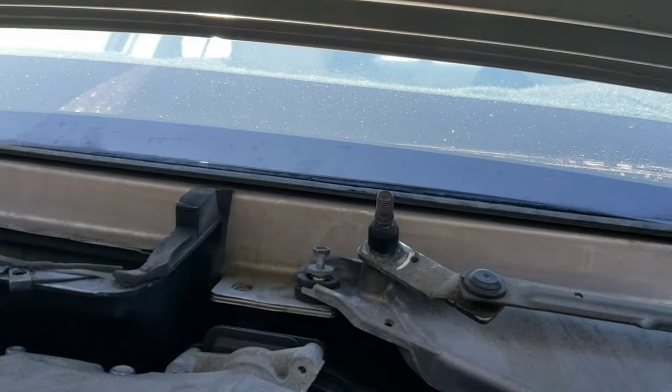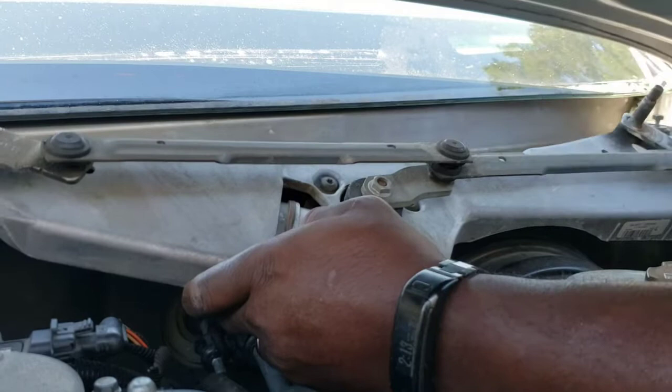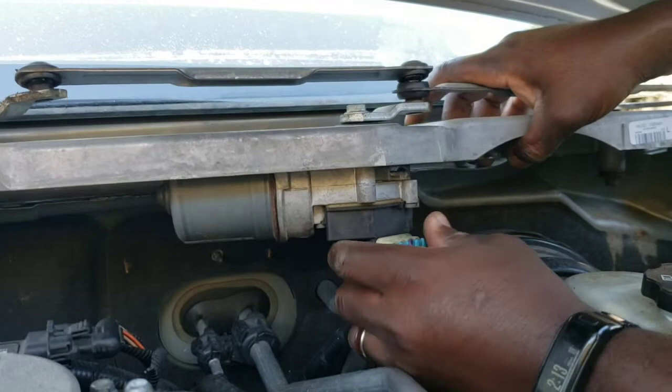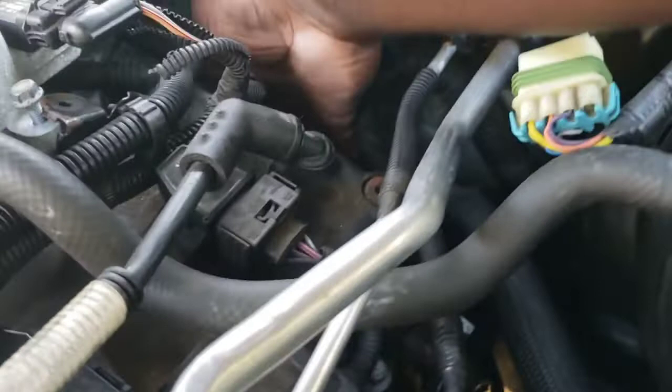So now that we got this loose, I'm gonna show you that there's a plug right here, so you don't wanna go ripping it up. Kind of slightly just pick it up. Make sure all your bolts are loose and just kind of slide it up and then turn it so you can get to your little harness thing. Pull it off, get it out of your way. And then now, with everything out of the way, you can get access to your O2 sensors.